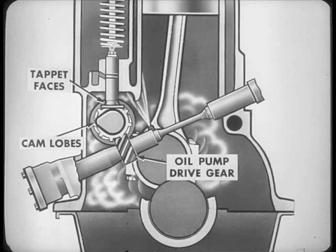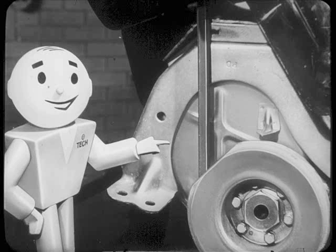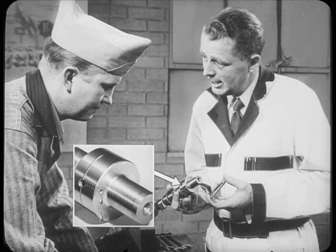The oil mist, created by the rotating crankshaft, lubricates cam lobes, the oil pump drive gear, and the tappet faces. Besides this, oil collects in little reservoirs above the tappet guides, drains into the guides, and oils the tappets. Hey, Barney, you're not going to forget about the timing chain and sprockets. Oh, no. They get oil from the front camshaft bearing. The oil squirts through a small tube in the timing chain case as it lines up with a hole in the camshaft each time the camshaft revolves. And the camshaft thrust plate is lubricated through a hole in the front camshaft bearing.